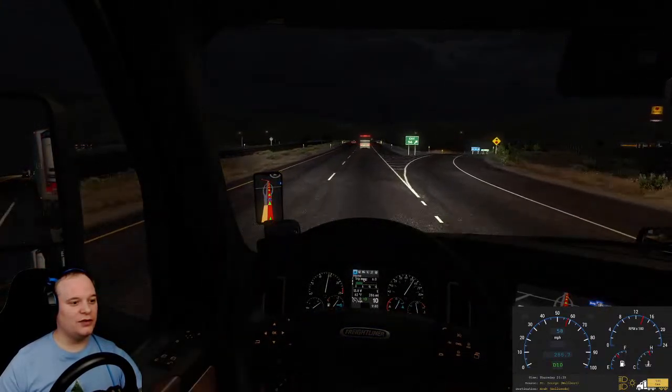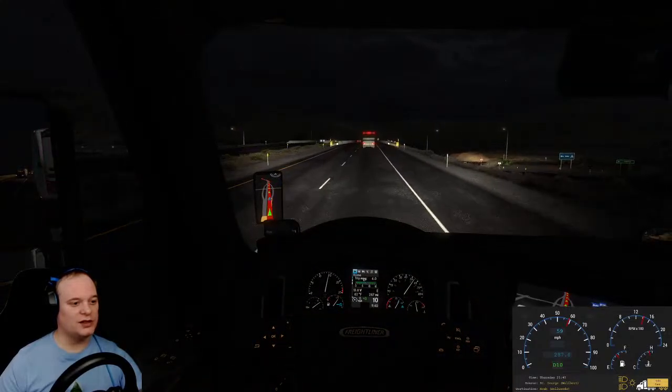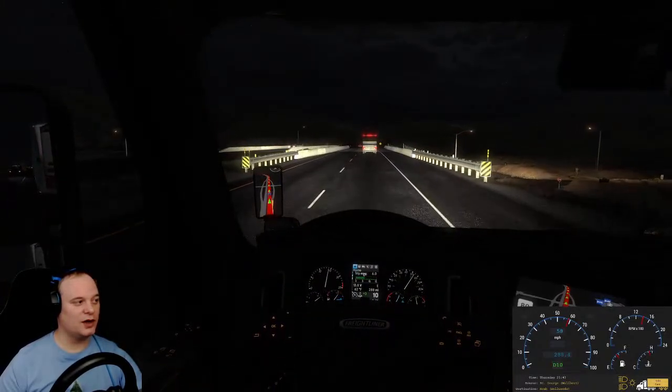I think we have enough fuel and enough rest time to definitely get to our destination. I think we're going to be okay.